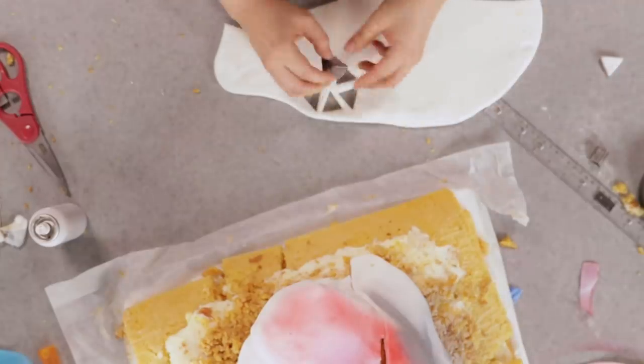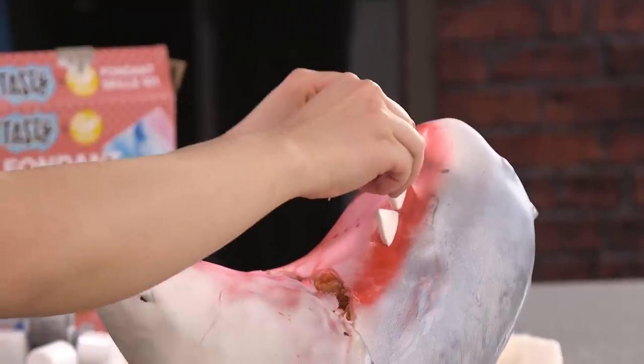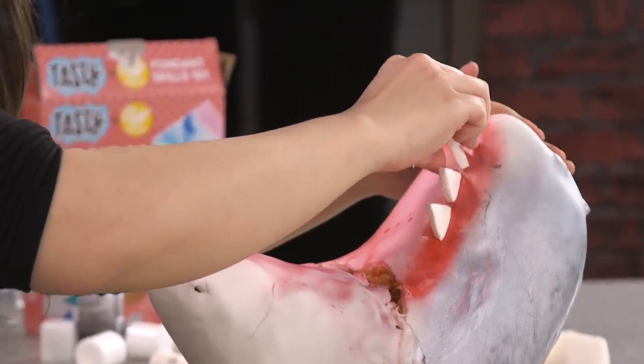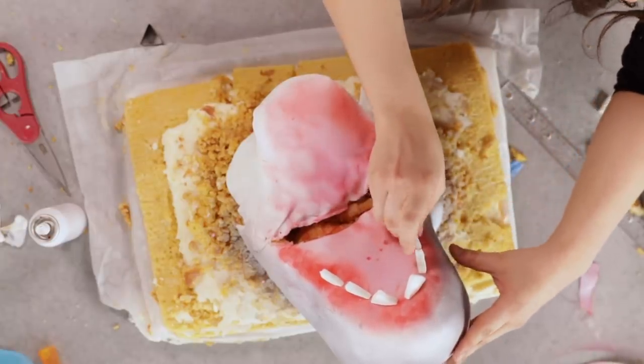Sharks have multiple rows of teeth, so gonna cut out some shark teeth. Okay, this shark is not gonna have too many teeth. This is sticking better than I thought. I thought it was gonna fall off immediately. Please don't come at me for the anatomy. I really don't know how the rows of teeth work. I just know rows exist.